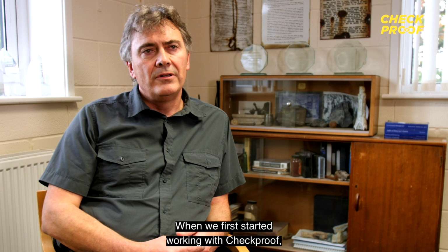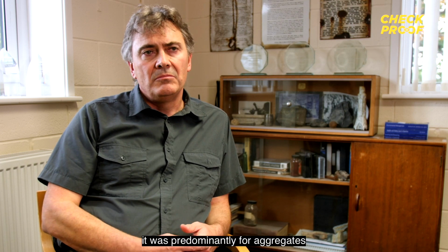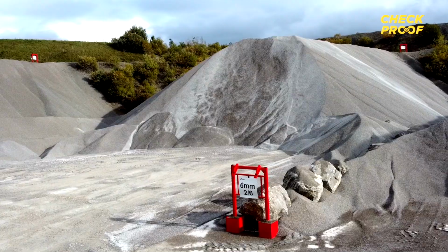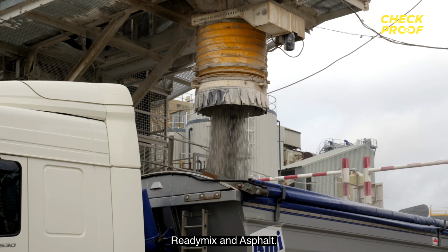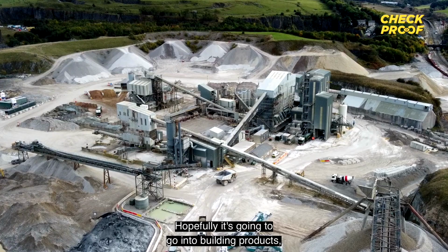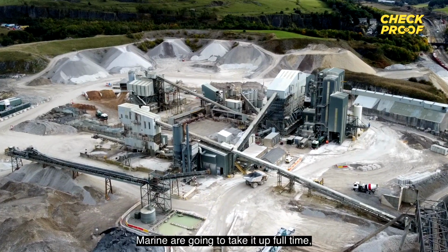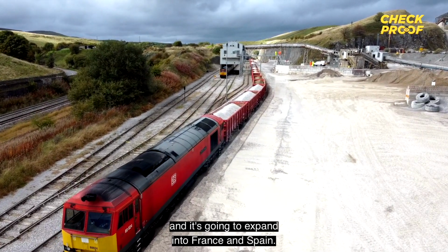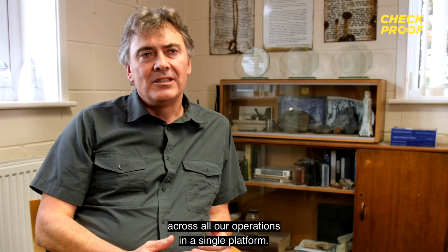When we first started working with CheckProof, it was predominantly for aggregates and our logistics departments. And that's now expanded to dry silo mortar, ready mix and asphalt. Hopefully it's going to go into building products, marine are going to take it up full time, and it's going to expand into France and Spain. So that brings us continuity across all our operations and a single platform.